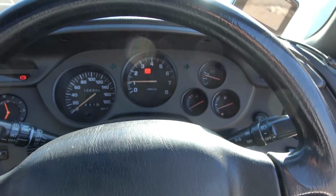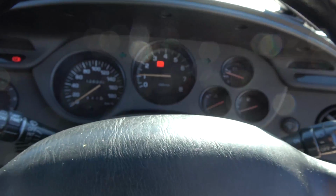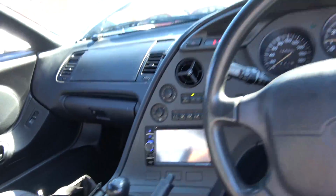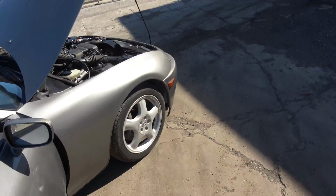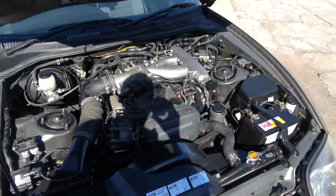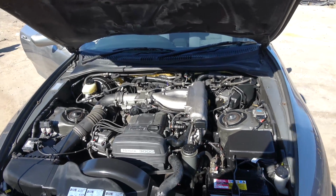But guys, yeah, it revs. You know what I mean? It's running good, quiet. The interior is clean, guys. This is a great little car, guys. It runs good.